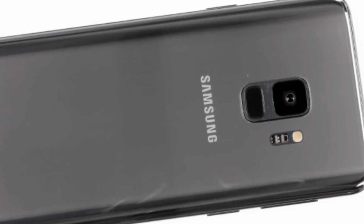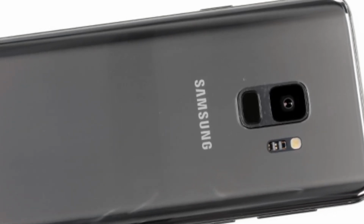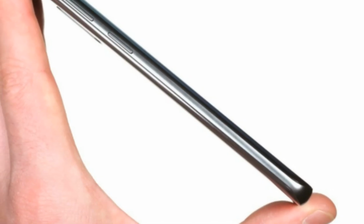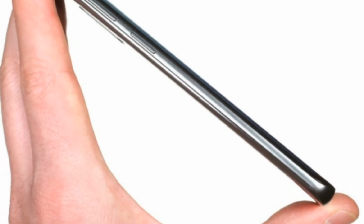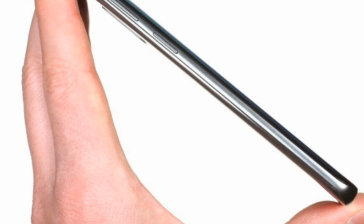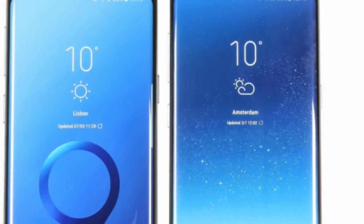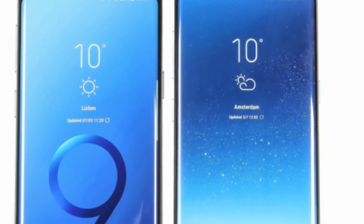and AnTuTu. For years, my biggest complaint leveled at Samsung phones has been their terrible speakers. The tinny, down-firing mono speaker that sat along the bottom edge of the Galaxy S8 was awful, but that's all changed here. The speaker at the bottom remains, but there's now one at the top too.